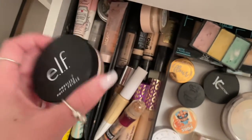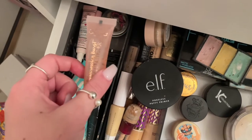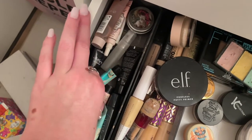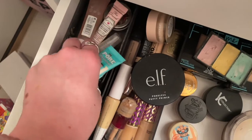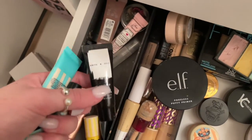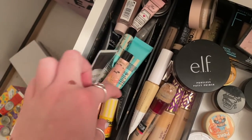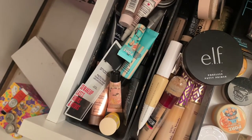So, you know, I have the Elf Poreless Putty, Ciate Watermelon, 2 Hangovers, some Ulta ones, Dr. Feelgood, Benefit. I'm sorry, y'all. I have 4 professionals, then the Soap and Cult one, then I have the CC Cream, a Smashbox Photo Finish sample, and a professional Blur Stick.